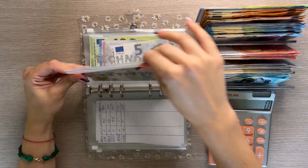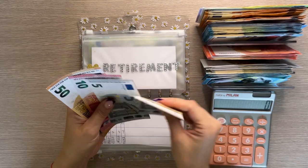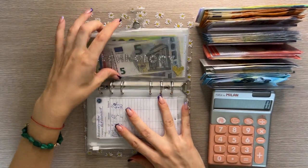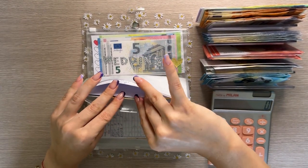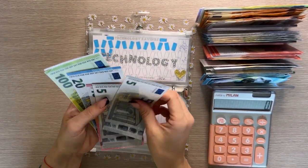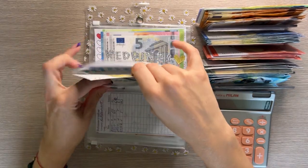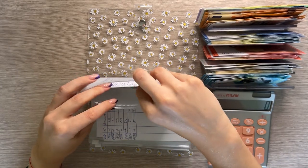Okay, retirement. Let's do this. 50, 60, 65, and 70. Okay, so 70 in retirement. And technologies is next. And let's check. We have 200, 300, 320, 30, 35, 40, 45. So we're leaving a 5 and dropping this for a 20. So 345 in technology. And weddings is last in this binder. And let's check.